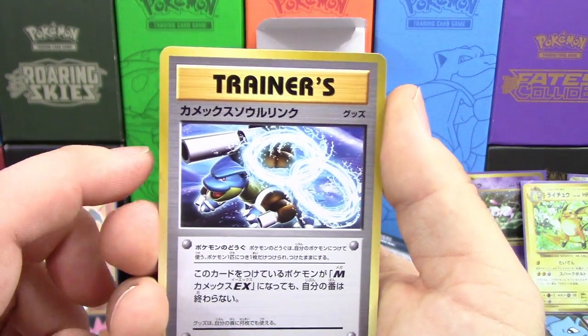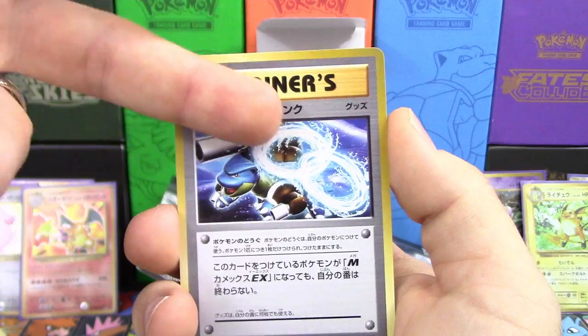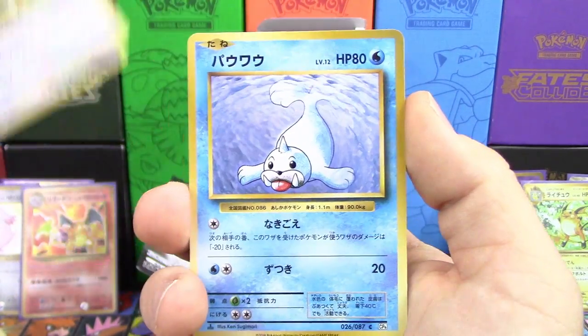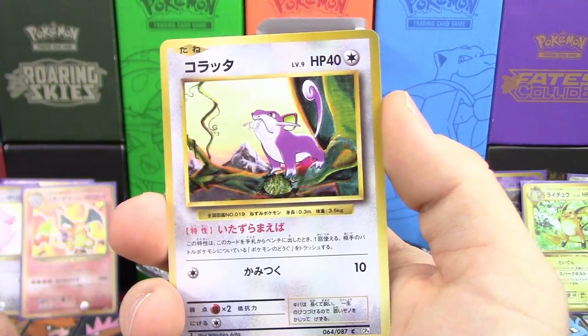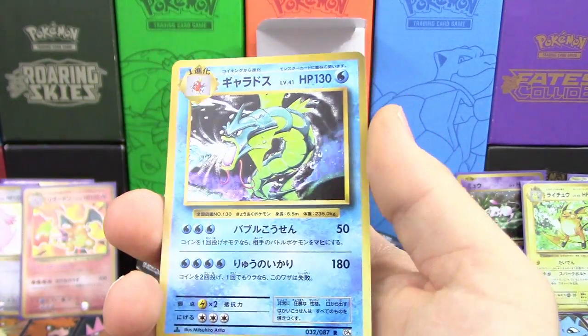All right, so a very long-awaited Spirit Link set here. We do have Venusaur, Charizard, and Blastoise Spirit Link. So there's our Blastoise Spirit Link. Charmeleon, Raticate, Seal, Vulpix, Electabuzz, Rattata, Diglett, Voltorb, and a Gyarados holo.